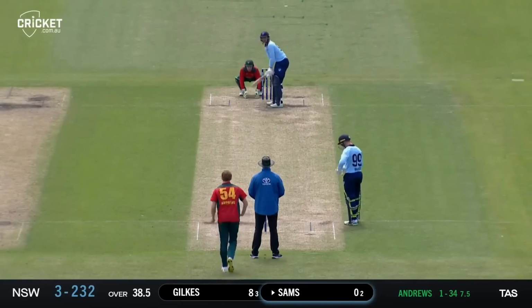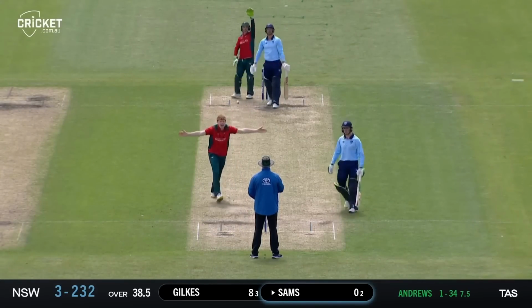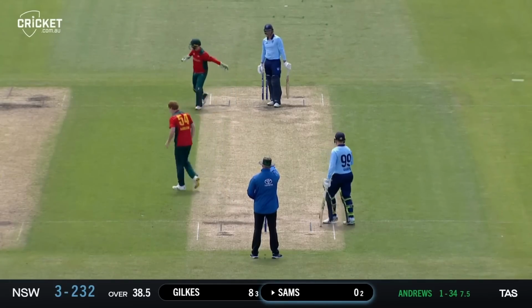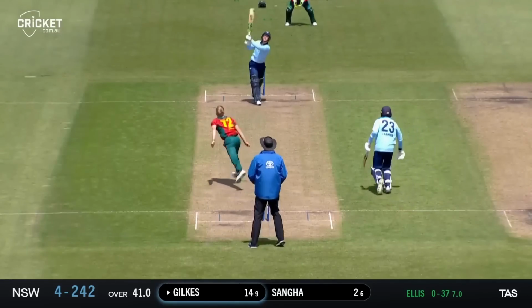3 on the fence here on the onside. Andrews in the middle of a good spell. Oh, hits the pads. It might be hitting the stumps, and it is. Ellis up in the air.